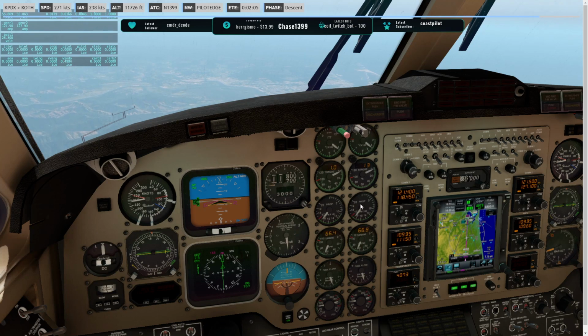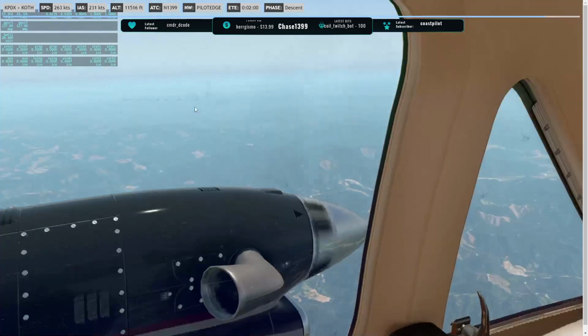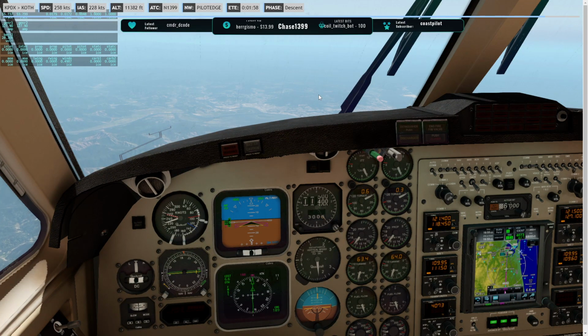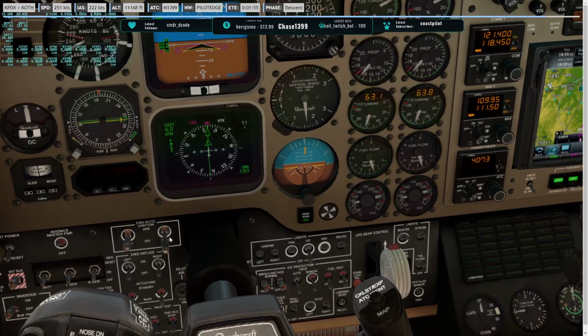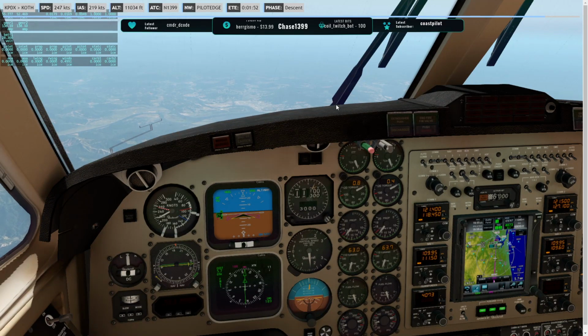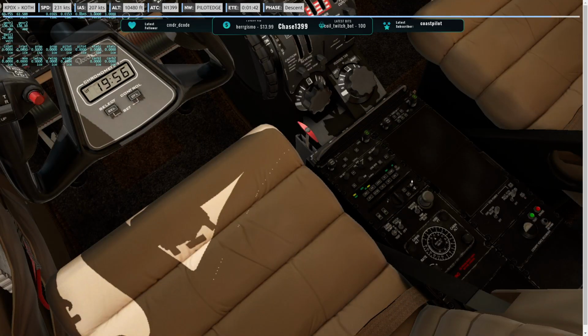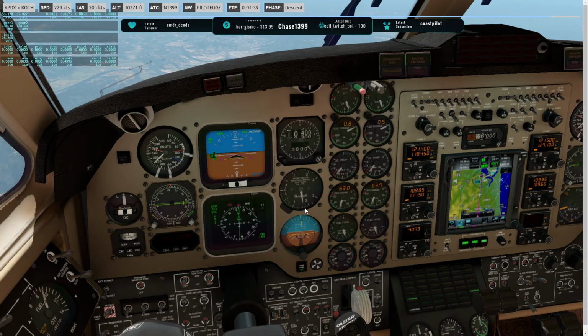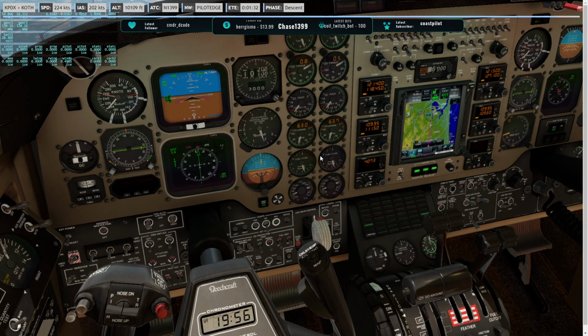Take it down, take out the power so we can slow down to 180 knots. And we've got 3-1 programmed. It's kind of a slippery bird, especially on descent. So we'll turn on our lighting. Auto ignition. Force it down a little bit more than the standard 1500. Let's see if I can bump it down to 25. Fall out of the sky.